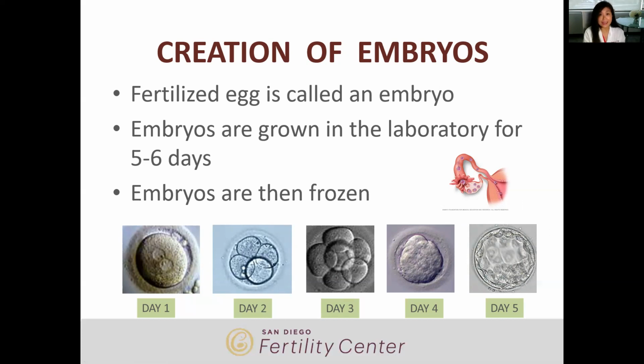Now keep in mind that not every egg will make it here, because not every egg that gets fertilized with sperm becomes an embryo. The fertilization rate is about 60 to 80%. And then not every embryo survives days 5 to 6. Only the strongest will survive. So be prepared for what we call an attrition rate, meaning that with every step, you will lose some.